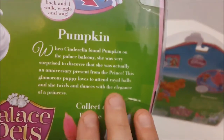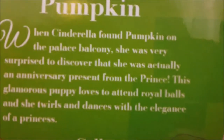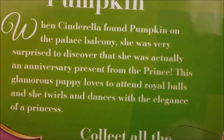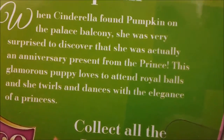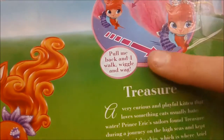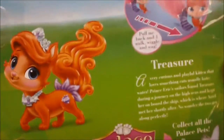Then it tells a little story about how they found Pumpkin. I'm gonna read it for you. When Cinderella found Pumpkin on the palace balcony, she was very surprised to discover that she was actually an anniversary present from the prince. This glamorous puppy loves to attend royal balls, and she twirls and dances with the elegance of a princess. As you can see on the back of the packaging, it says, "Pull me back and I wiggle and wag." They're kind of like those little cars that you pull back and then they wiggle around.